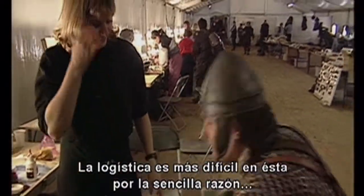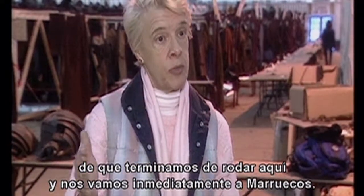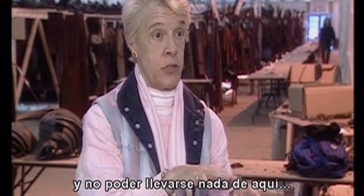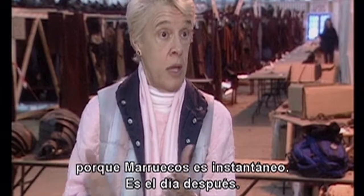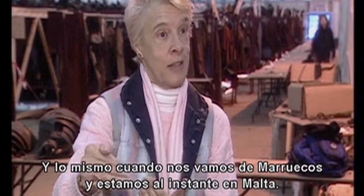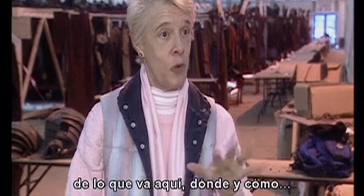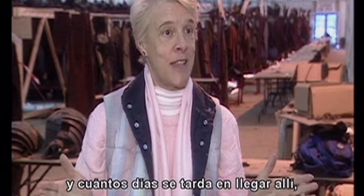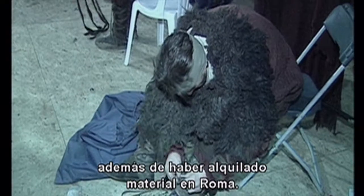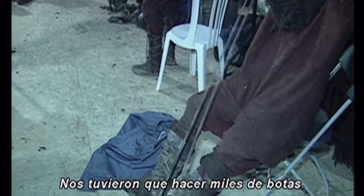The logistics are more difficult on this one for the simple reason that we finish shooting here and immediately go to Morocco. So the logistics of having to try and set up Morocco and not being able to take anything from here, because Morocco is instant, it's the day after. And the same thing as that we leave Morocco and are instantly in Malta. So the amount of trafficking and custom sheets of what goes here, where and how many days it takes to get it there, plus the fact we have hired stuff from Rome, and so all the footwear's come from Rome. And we had to have thousands of boots made for this.